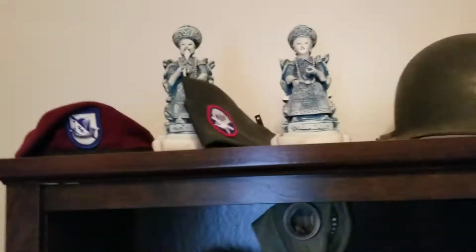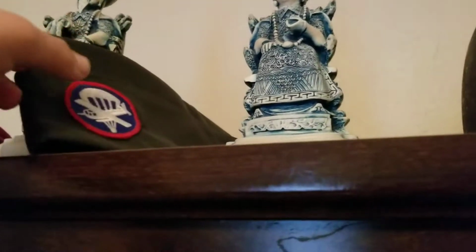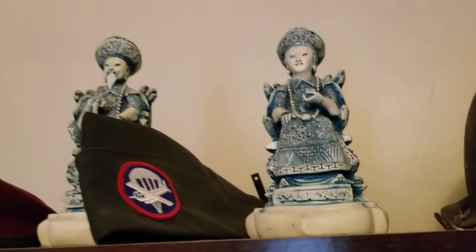So starting up top, we have my uncle's airborne cap and beret, two statues that he got when he was in Korea. This is a front seam Schlüter World War II helmet. It doesn't have a liner, but it has the full chin strap, so I don't really have anywhere else to put it except for up here.